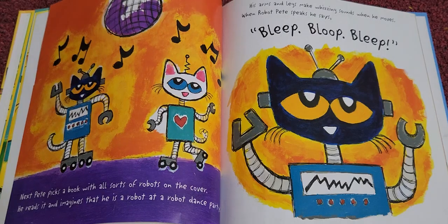Next, Pete picks a book with all sorts of robots on the cover. He reads it and imagines that he is a robot at a robot dance party. His arms and legs make whistling sounds when he moves. When Robot Pete speaks, he says, "Blip, bloop, blip."